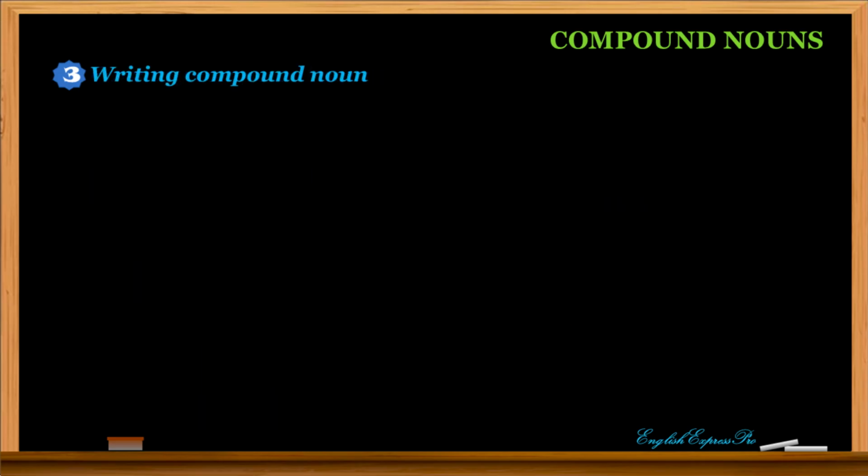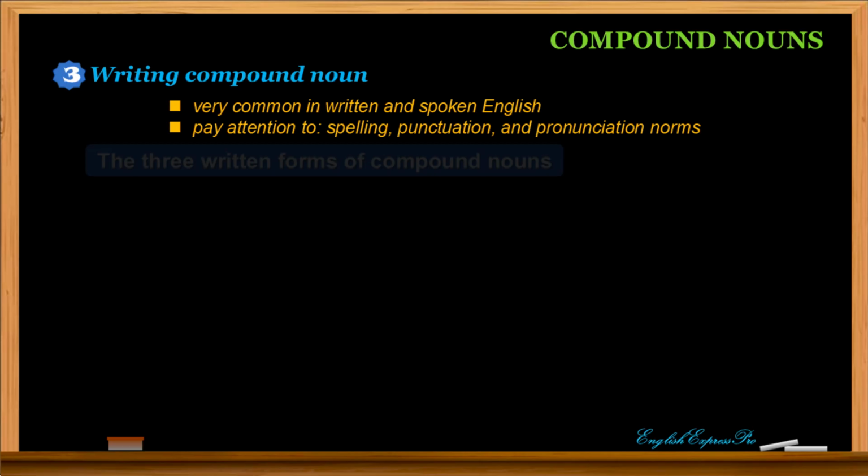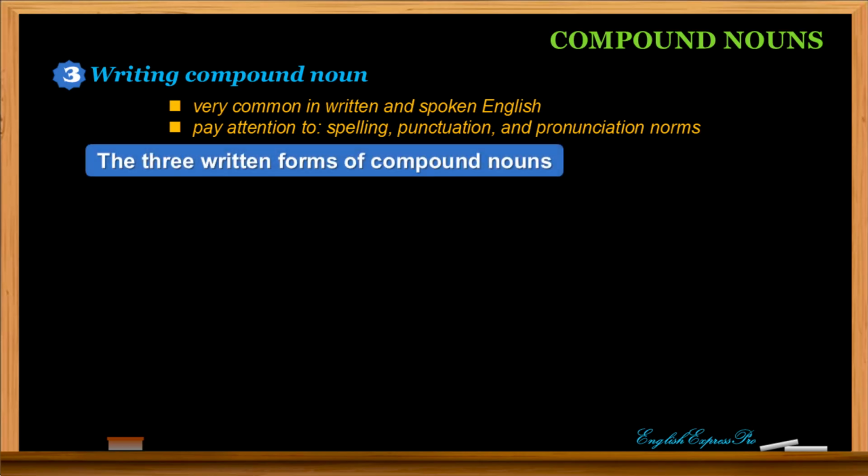Writing compound nouns. Compound nouns are very common both in written and spoken English, and there are spelling, punctuation, and pronunciation norms that we must be aware of if we want to use them correctly. The three written forms of compound nouns. Writing compound nouns is a bit complicated due to the fact that they can take three different forms.